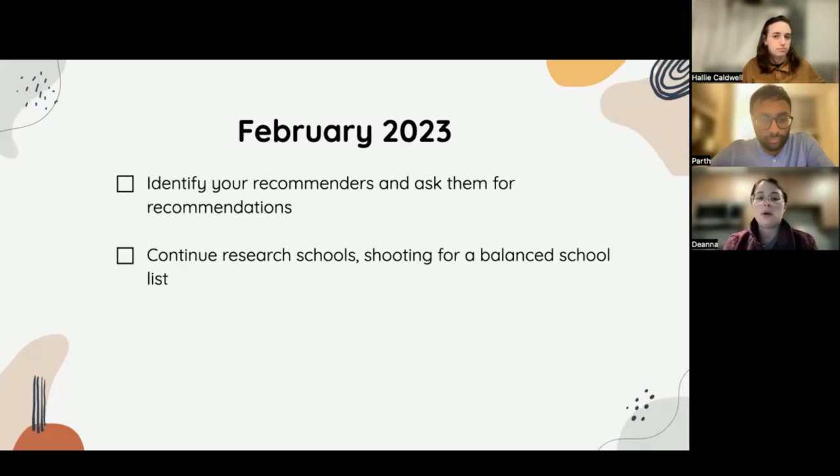Also, you want to start building a list of schools that are on par with your current scores and what you're capable of getting into. That's what we call a balanced school list. You have a list of schools that includes your high-reaching schools, the schools that have grades that are pretty well aligned with your grades, and then schools that might be more of a safety situation where you exceed their average expectations.